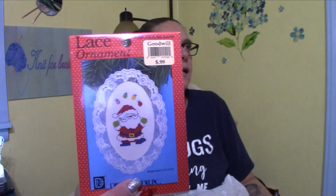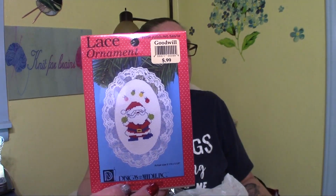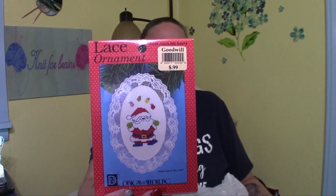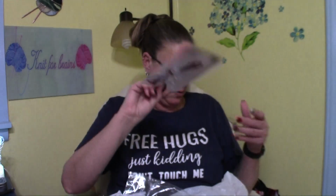I got this lace ornament, and I picked this one up because this was the color of the week. So it was marked 99 cents, but I got it half off. And I believe I already have one of these kits up in my cross stitch section of my room. So I have 2 of those.